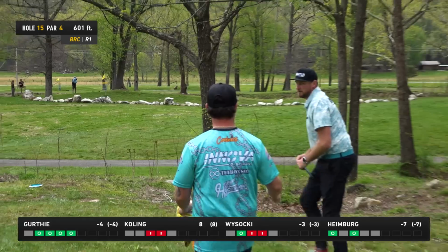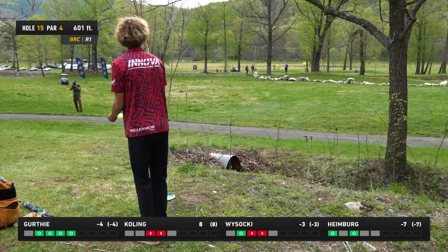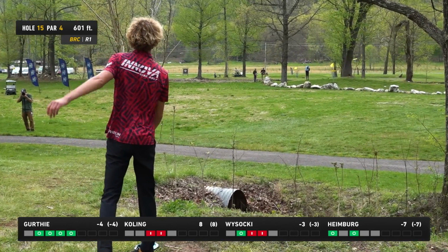Good to see Jeremy make good on that one. Hopefully he can cash this putt and grab his first birdie of the back nine. First birdie since hole 1. Wow.